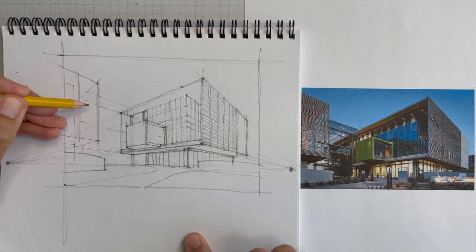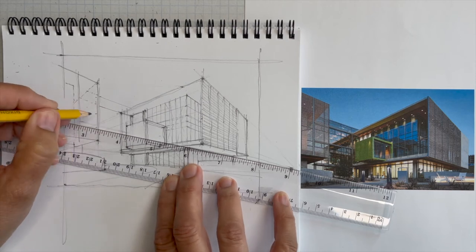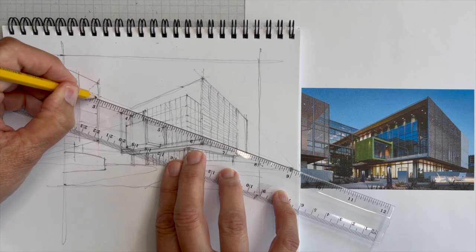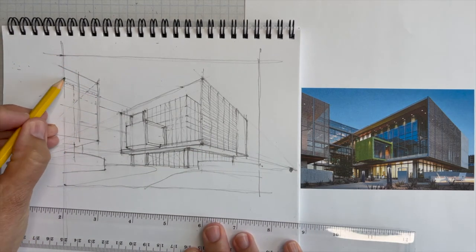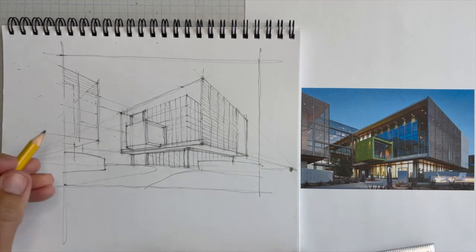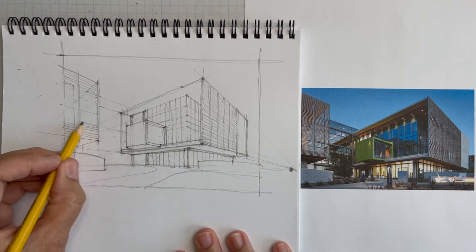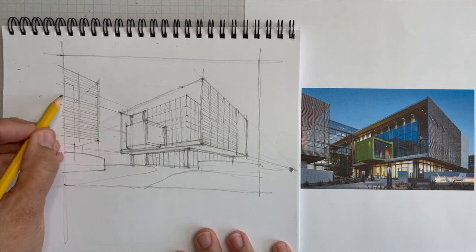Let's do the same thing here. I might normally not pay much attention to something like this, but because it's an important part of the architecture, I think we should try to document it as best we can while keeping it super simple. If we get too fussy with it, it takes over our drawing.